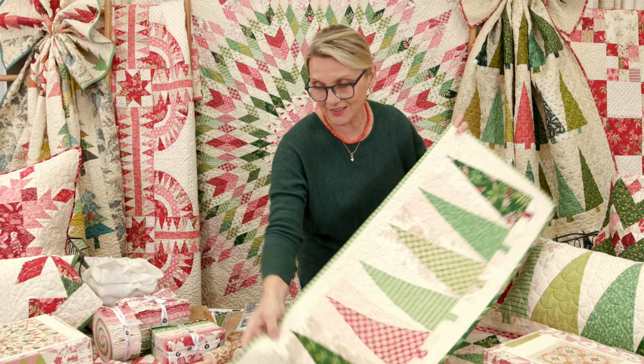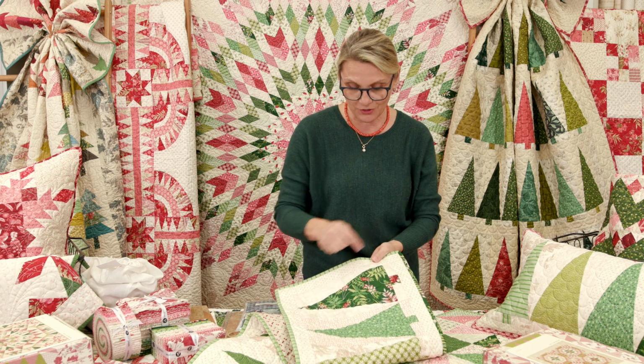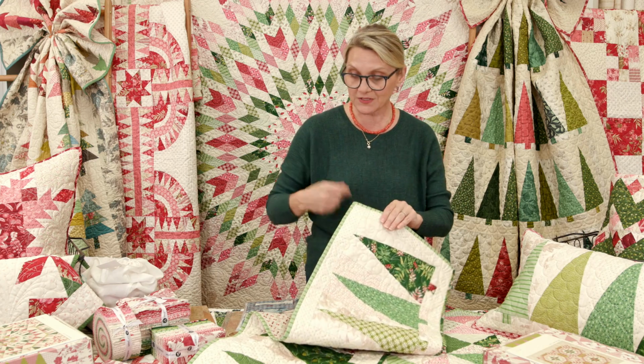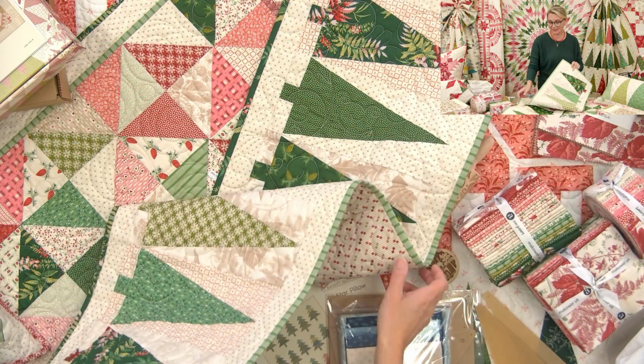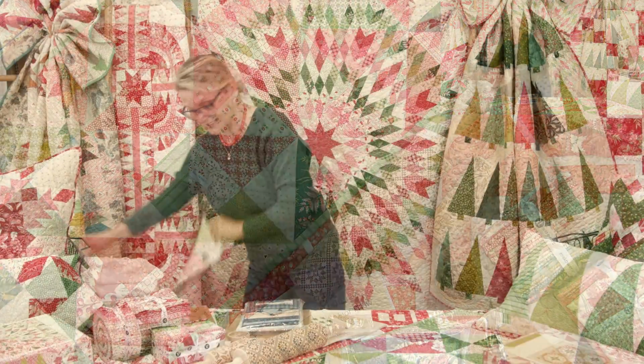And notice what I did. I had leftover bindings from other projects, so I have 2 colors on mine. I only had enough for 2 sides, and on 2 sides I used up any leftovers and made this cute table runner.